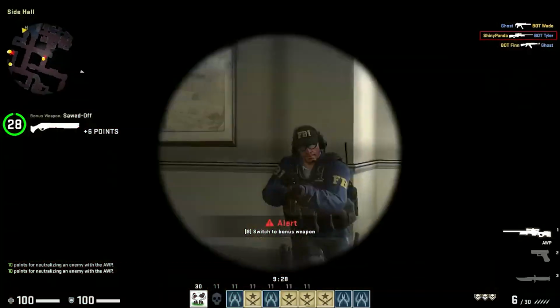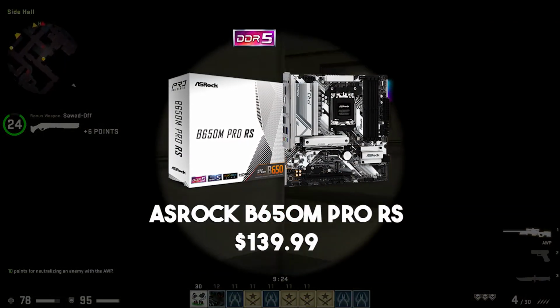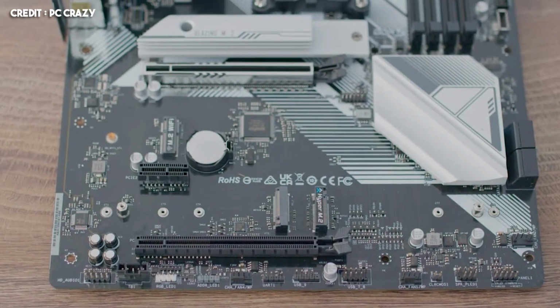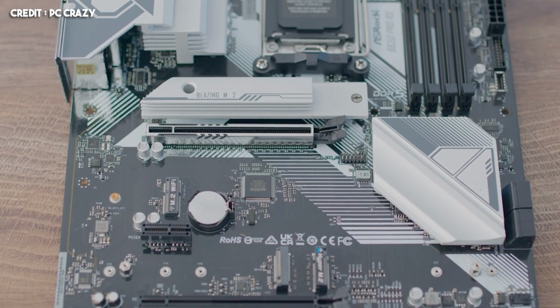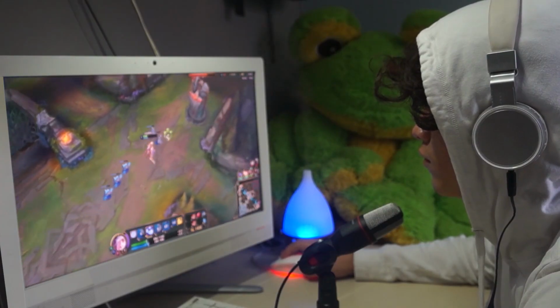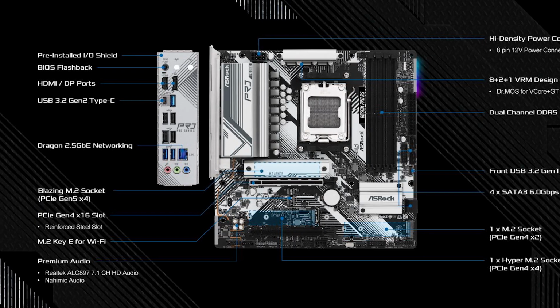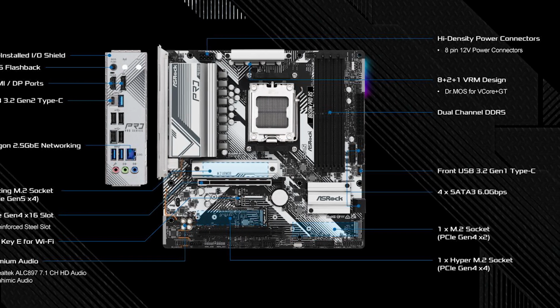Talking about motherboards, for this one we have the ASRock B650M Pro RS Micro ATX motherboard. I really like this one for the price, $140 right now. It used to be a bit cheaper, but regardless, it's still a very good price because you get all the features that you need, especially for gaming when it comes to this motherboard. And you get 4 M.2 slots, which means that down the line, if you ever need more storage, you can always upgrade easily.